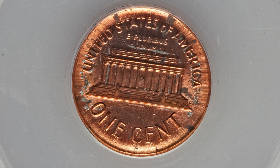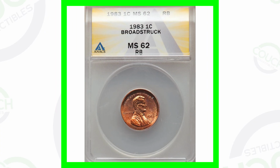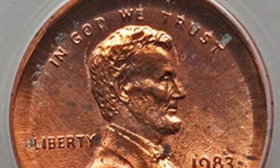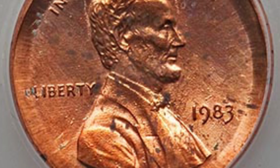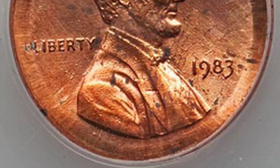Here is a 1983 Lincoln Cent that has been broad struck, which you'll see around the rim of the coin. This coin is graded Mint State 62 red brown by Annex. Not a valuable coin, but the penny sold for a little over $30. It's up to you if you want to get a coin like this graded. If you're trying to resell it for a bunch of money, not happening with a coin like this. But if you want to keep it for your personal collection, I'm all for that.